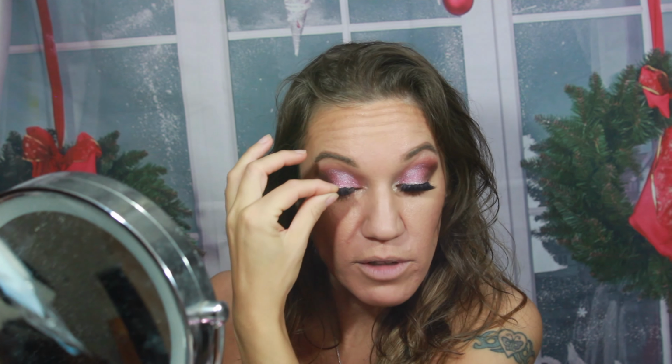Except for I see a little bit of a lift over here, and that's probably because of the way that I put the liner on. I mean, it's not lift, it's just the positioning is a little off. Hang on. See, it's sticking to my lashes. Okay, and the only thing I do see is a tiny bit of separation, and that's because of my lashes underneath. So basically what I would do to fix that is to just add a coat of mascara and reapply this lash and really let it dry.